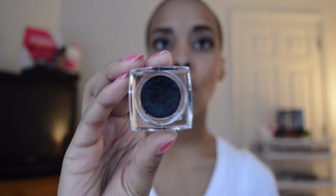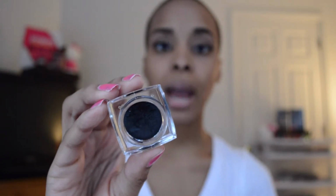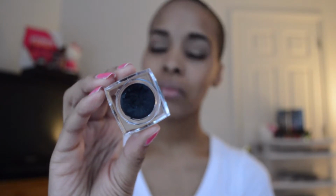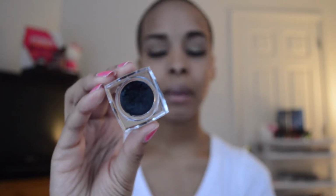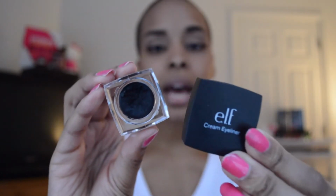You can still save so much of this product just by literally using a little. A little goes a long way, I promise. But sometimes you kind of have to dramatize it up, if that's a word. Here is the cap also. This is the cap that it came in. I am seriously in love.